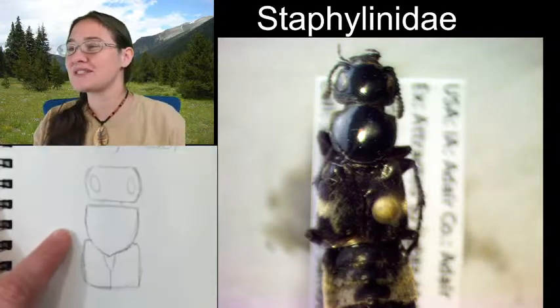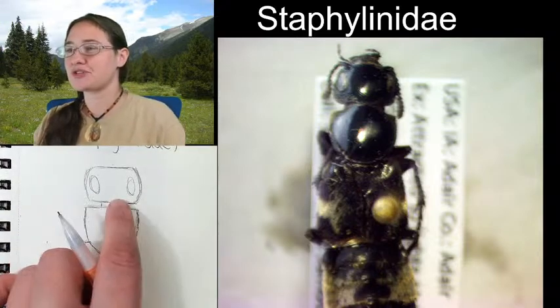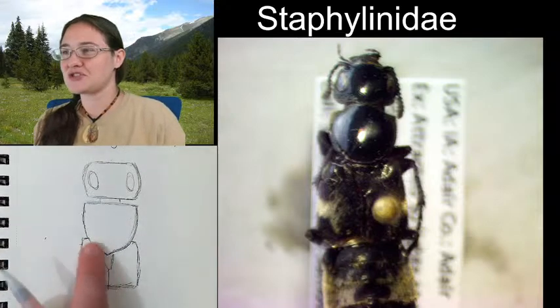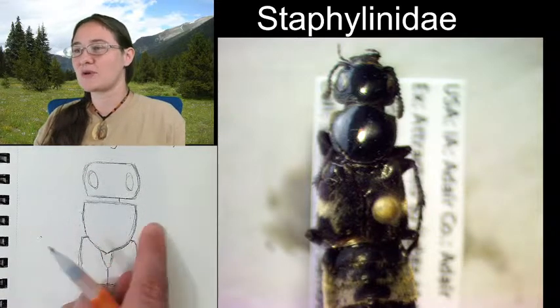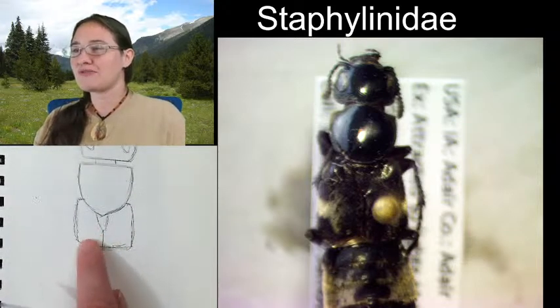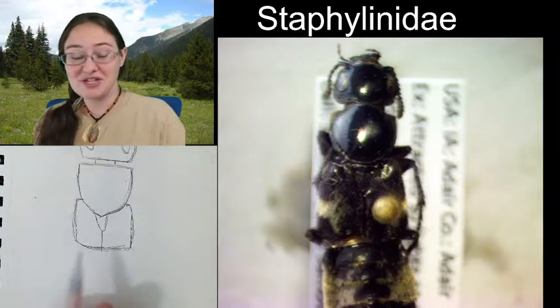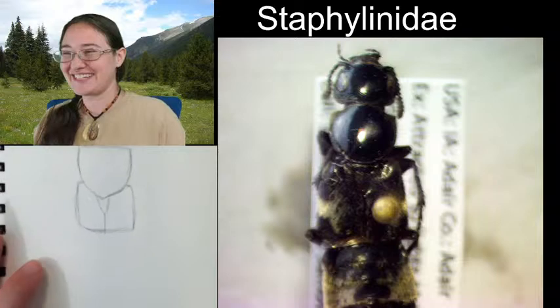I've got some basic shapes happening here. I've got my head. I gave myself two little circles for those eyes. I'm going to be adding lots of features up here. This is my pronotum, that first segment of the thorax. It's where the first pair of legs are going to be connected. And then if we go a little bit further back, these are the elytra. And on rove beetles, the elytra, the wings, are super, super short.